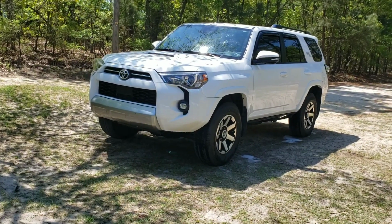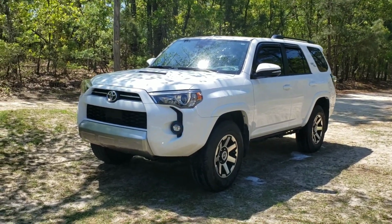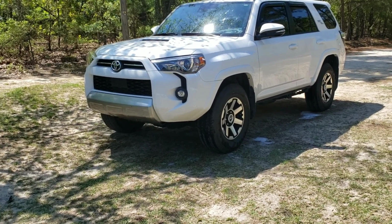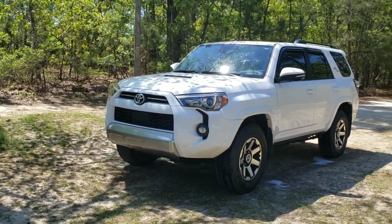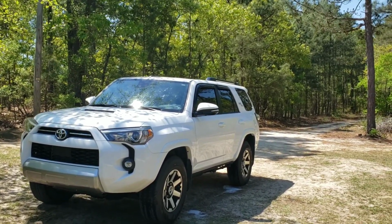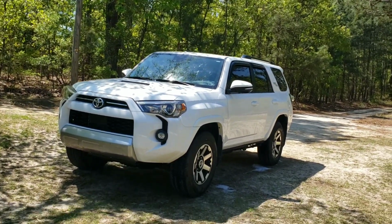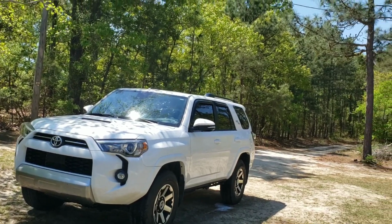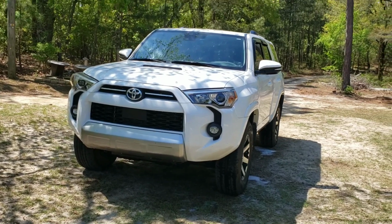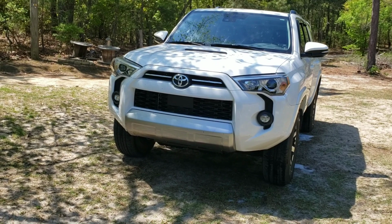So all right, here she is, man. This is the 2021 TRD Off-Road Premium. I bought this back in January. It's been a few months since I had this thing, and so far, man, it's been flawless, right? Everybody knows the Toyota 4Runner is one of the most iconic overland builds. People put freaking tents on these things, camp out, they go all over the world with these things, man. And it really holds up to its reputation of being at the top of the boards with the Jeep and the rest of the builds that they make.